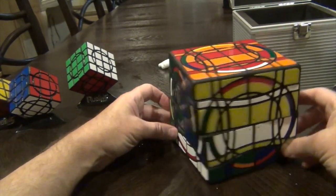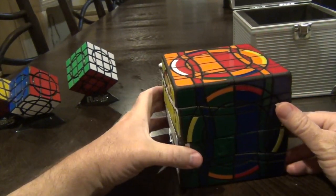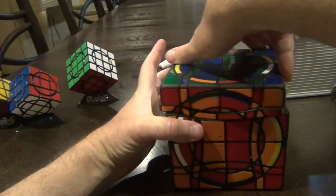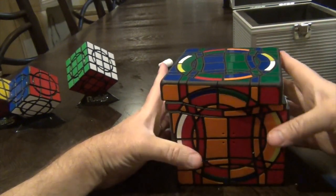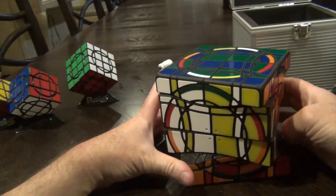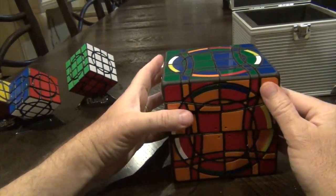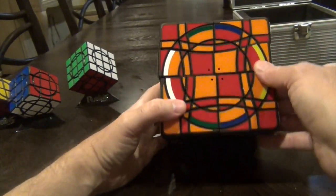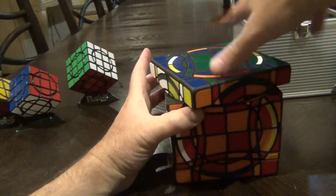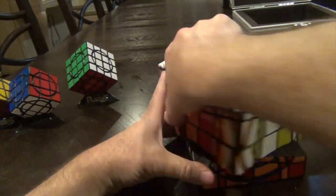And 1, 2. I gotta be careful. I don't want to scramble it quite yet. I'm going to move this here. 1, 2, 1, 2. So there's no catching with this puzzle. What Carl Hoff has made is the ultimate version of one of my ultimate favorite kinds of puzzles. Let's see if we can put this back here before I get myself into trouble.